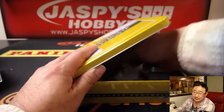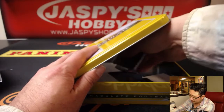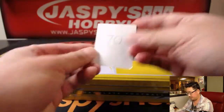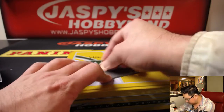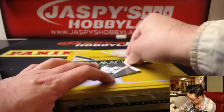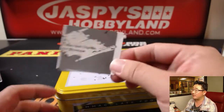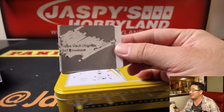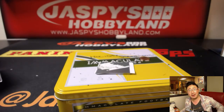Holiday scratcher, good luck. See what you get. There's actually basketball boxes in here too. All right, good luck. Oh, look at this. You get some baseball. Topps Vault Originals 5x7. It's one of those Topps Vault Originals 5x7 autographed photos right there. We'll send you a sealed envelope. They come in those envelopes. Check it out. There you go. Nice prize. Congrats. Thanks, everybody.